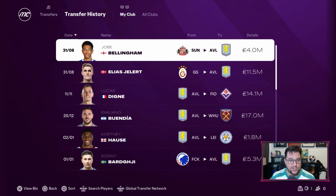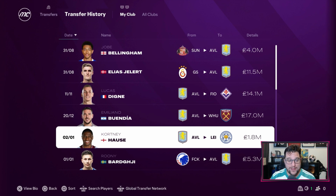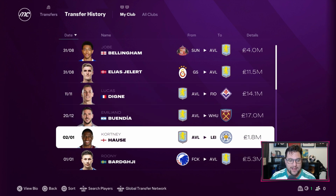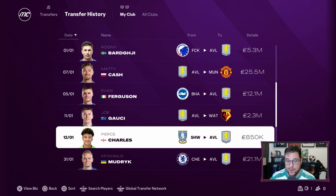So all these two happened in the summer. Jude Bellingham and Elias Yalet joined us for a considerable amount of money, £15 million-ish. We sold Digne, Buendia, Courtney Howes. They all went, it was arranged before January, but they went in January. We also bought in January, Rooney Bargy. We let Cash go, we bought in Evan Ferguson. We let Gorchi go, we bought in Pierce Charles.